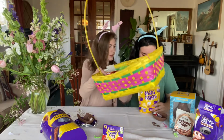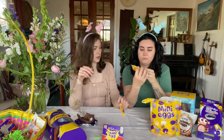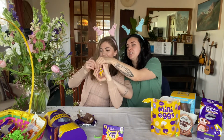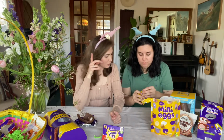Oh, this was fun. There's multiple little packaging. I love mini eggs. Are we opening just one? Yeah. Wait. Okay. Let me do it. Here, give it to me. I got it. Okay, something's wrong with the packaging. It's not our fault.